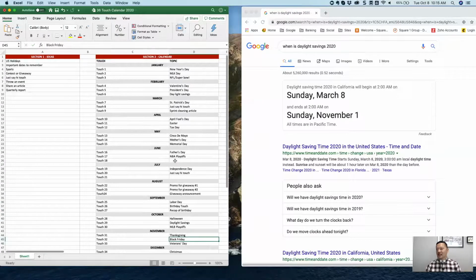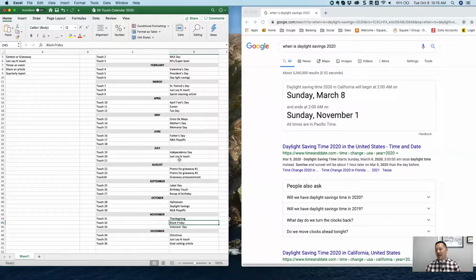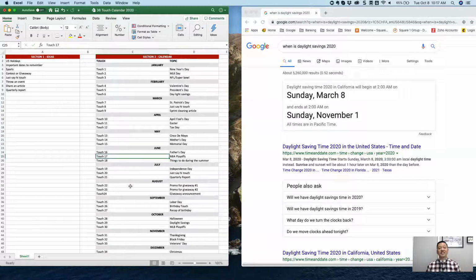And then lastly, and again, this is up to you, but if you really wanna fill in the remaining gaps, you can stick in that quarterly report. I'm not a big fan of it. That's why I'm not trying to really promote it, but I'm gonna put it here in July just because there's an empty space. And in June, since it's right next to July, then maybe I can put in another article. I can share maybe things to do during the summer. And just like that, we are done.